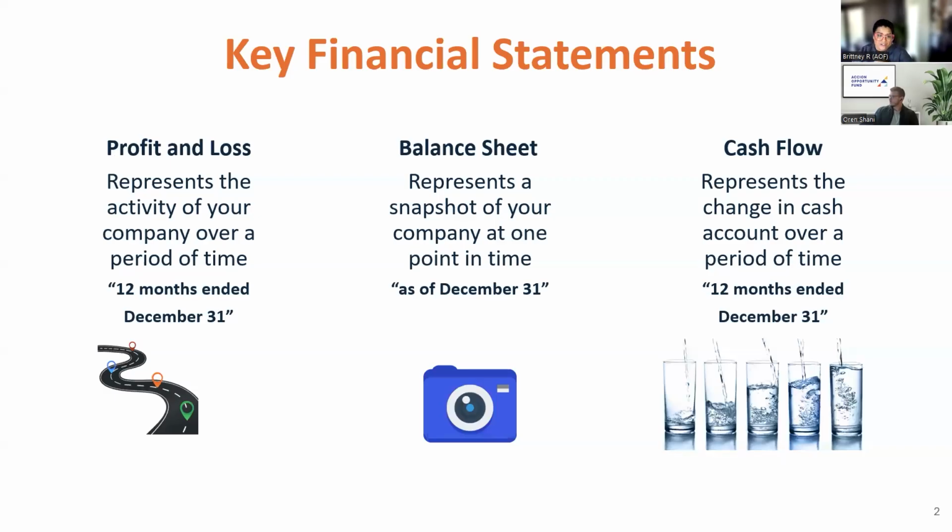Wonderful. Okay, so we're going to go ahead and jump into it because we have a lot of really great information to share today. So I'm going to go ahead and share my screen, Oren. But the first question I want to ask you is, what are the key components of a balance sheet, cash flow, profit and loss, and how do they reflect the financial health of businesses?